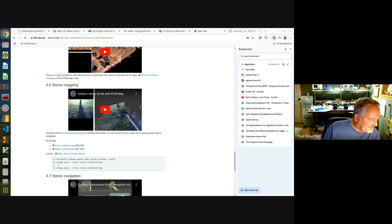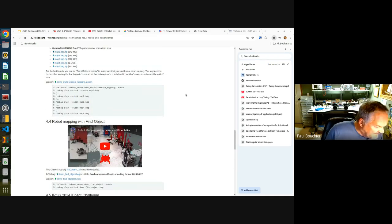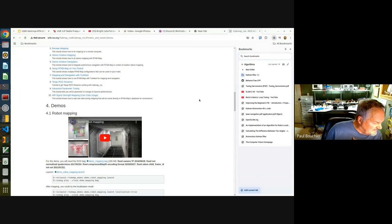And what I came across was this thing called Real-Time Appearance-Based Mapping, which is a SLAM package that instead of using LiDAR for ranging, uses several kinds of RGBD sensors, so red, green, blue, depth sensors, and it uses the depth data from the camera. So this could be a stereo camera or a Kinect, which is a structured light camera, or some other kind of RGB and depth camera, and it uses features in the video to identify the points whose range is computed.